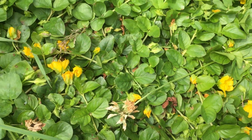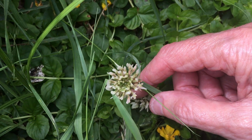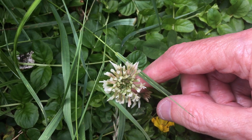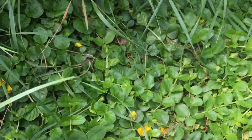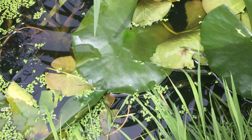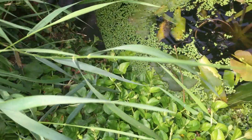And also growing with these is this really useful clover. This is the white version. Beautiful. We have got purple clover somewhere in the garden. We did have. And bees love it. So it's really good for your bee population. And down here in the pond we have, oh look, we have a sunfly. Oh, we did have a sunfly. Sorry mate, scared him off.